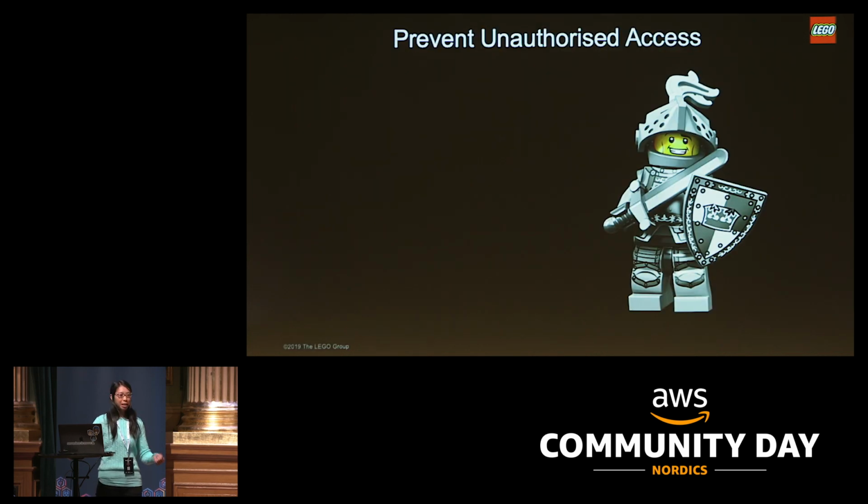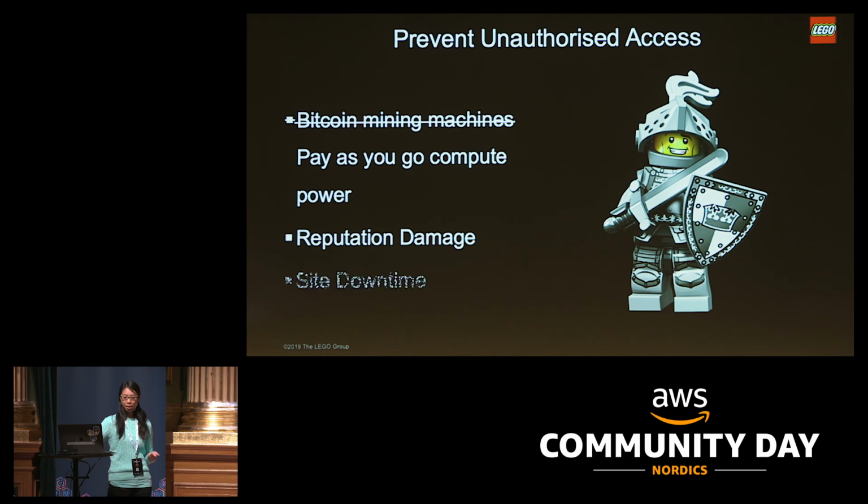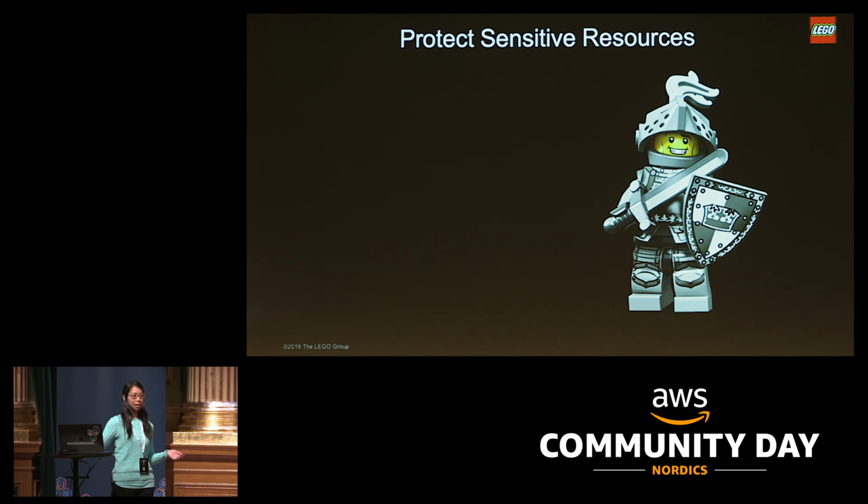So why do we want to protect our AWS account? I probably don't need to spend too much time here, but you've got pay-as-you-go compute power right at your fingertips. And if someone gets into your account, there's a whole bunch of reputational damage. And when you're running a retail site, any amount of downtime is revenue lost, right?